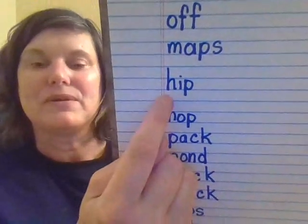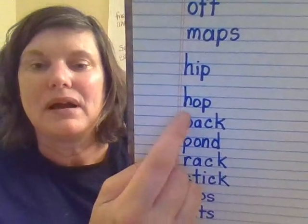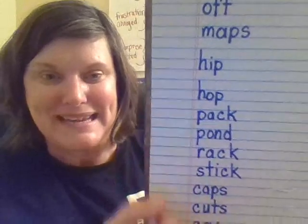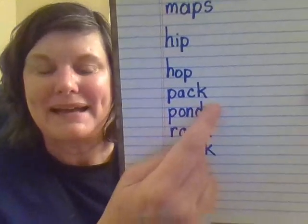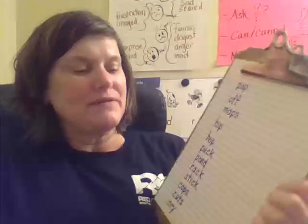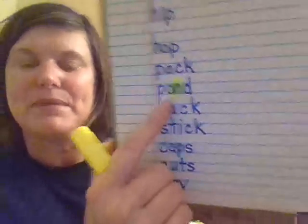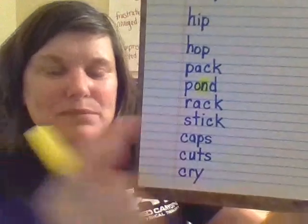Okay, here we go. Hip, hop. I know some of our lions do hip hop dancing. Pack. And I see in the middle of this word, so when you see a small word that you know, like on, in the middle of this word, instead of making each individual sound, I can read that smaller unit that I know.